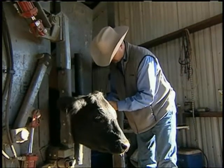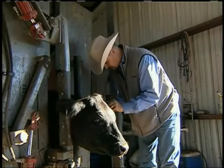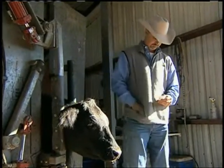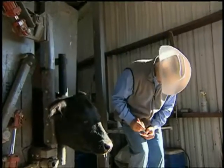We generally take our IGND samples at weaning. We use the blood card through the Angus Association. It's just part of going through, giving shots, measuring everything, weighing the cattle, and pulling a blood sample. It just takes about an extra 30 seconds to pull the blood sample. It just goes real easy, and it's just part of our program.